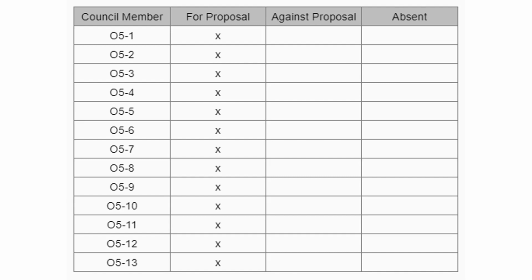05-9, for proposal. 05-10, for proposal. 05-11, for proposal. 05-12, for proposal. 05-13, for proposal. By a unanimous vote, the proposition was accepted. Additional comment from 05-1: this vote starts a new chapter in Foundation history, one where we can take full advantage of our enormous potential to help humankind.